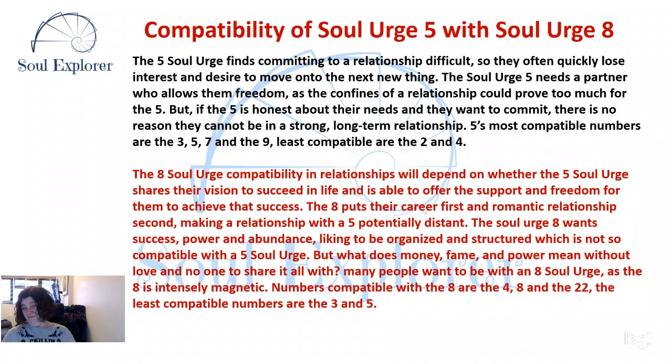But, you know, 8s, when it comes to money, fame and power, what does that mean without love and someone to share it with? And for the 5, they could be quite drawn to the 8 because many people are, as the 8 is intensely magnetic and the 5 has that magneticness too. So they're both quite charismatic.